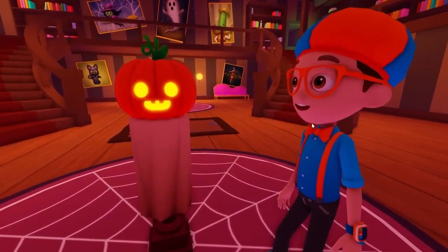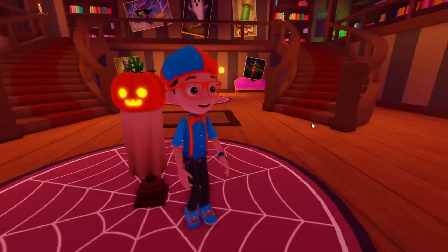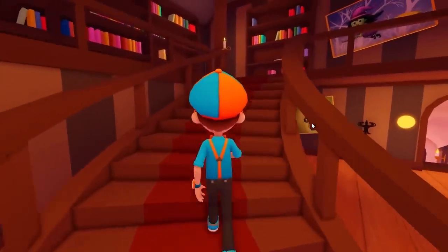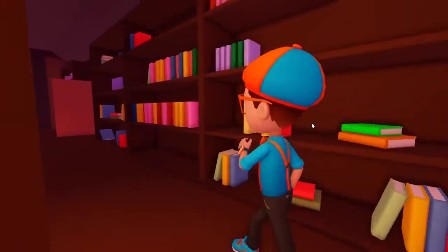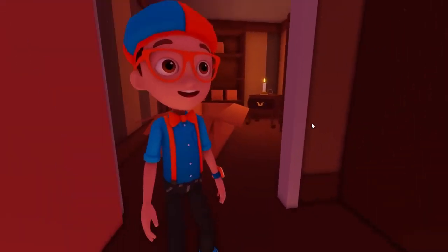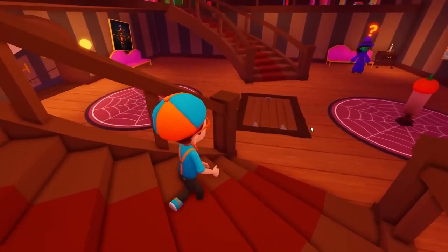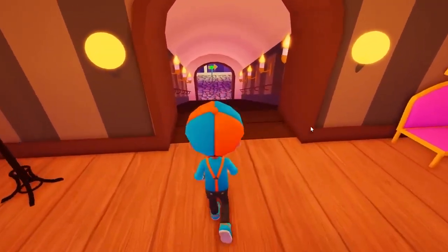Hi, pumpkin on a table. Have you seen Tabs? Nope. Okay, bye-bye. All right, let's go up here. Oh, look at those colorful books. Is Tabs in here? Nope, just a room full of boxes. Okay. Let's keep searching. Down the stairs and... Ooh! Let's go down this stairwell.